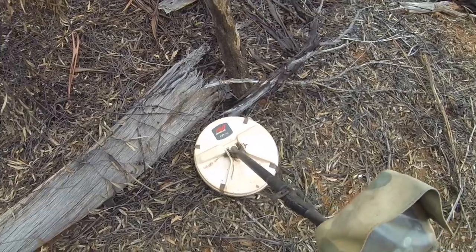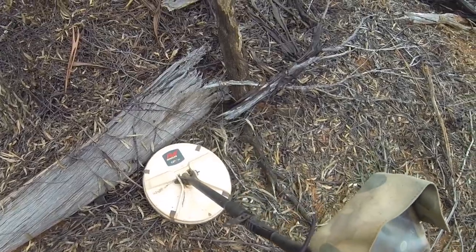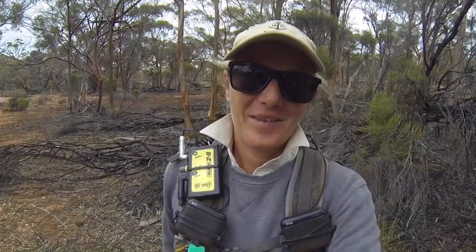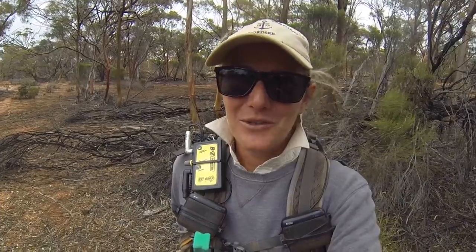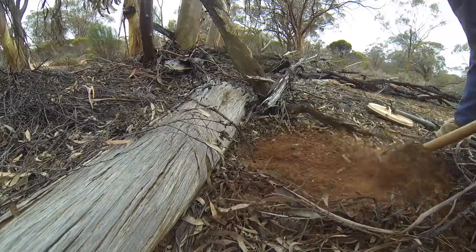I've got my first signal of the day. I'm in an area that has been detected before and this one's quite loud, so it could easily be rubbish or a nugget that has been missed, because it's in a spot where not everybody would swing a detector. It's a definite signal. Since it's quite loud, I'm a bit doubtful, but I'll stop talking now and dig it out.